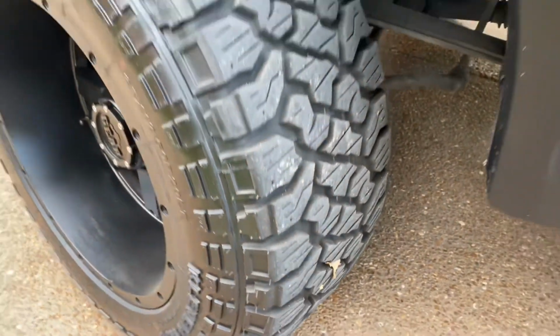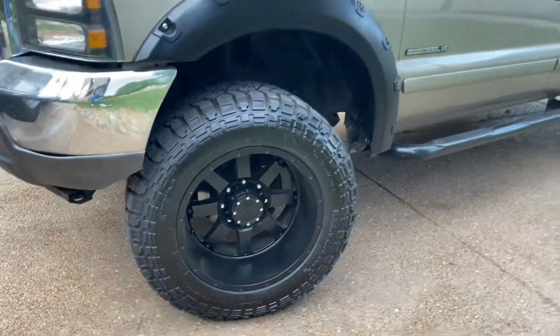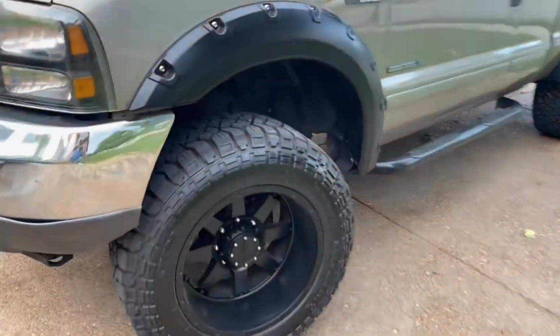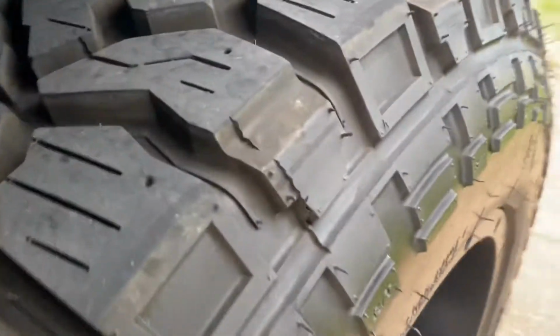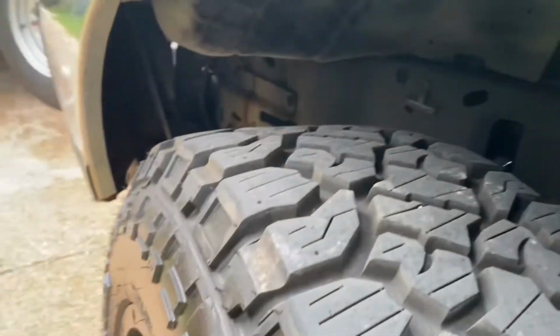I bought these in lieu of a set of Wild Peak AT3s by Falcon, which I have on our Jeep Wrangler. I thought that trying a new tire would be something cool. The reviews were pretty good on these, so I felt fairly safe. And then after getting them, I feel even safer. The Kenda Tire Company was founded in 1962.